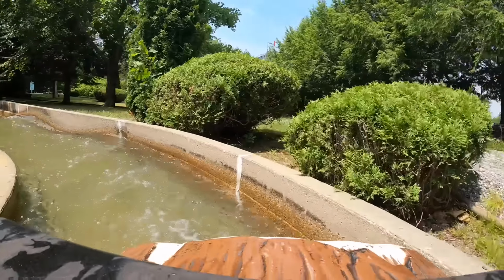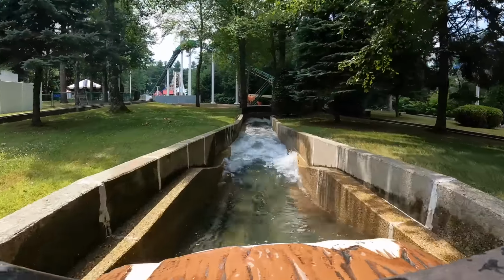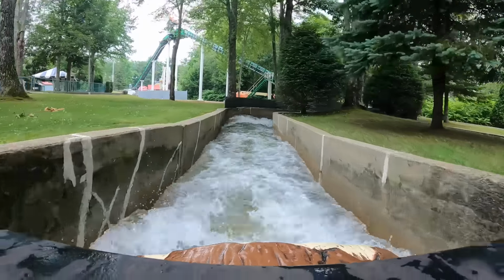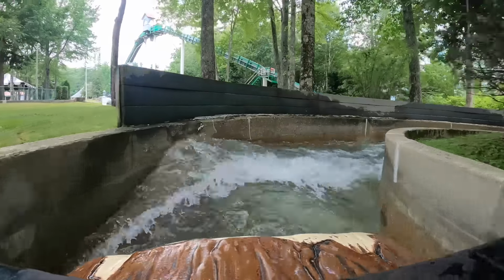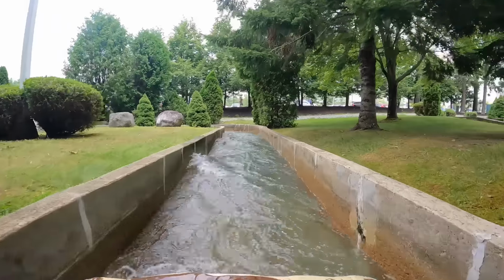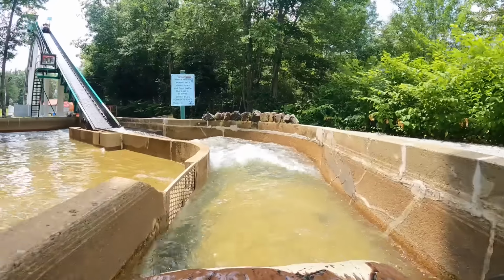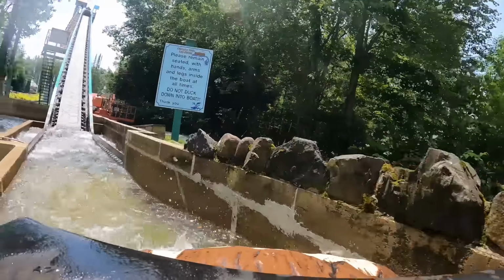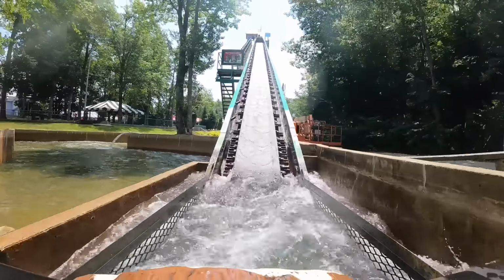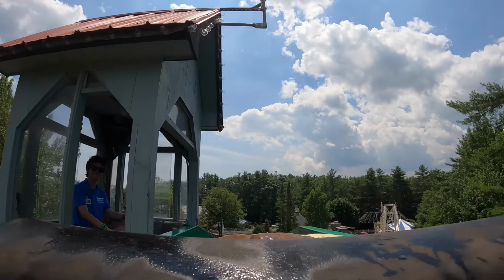Why does the log flume have amazing laterals too? Oh, look at these little drops. These are so cool. Oh my God. This is so cool. Dude, this feels amazing. Most log flumes, you're just going nice and slow. You got a huge drop at the end here. Woo! Man, here we go.